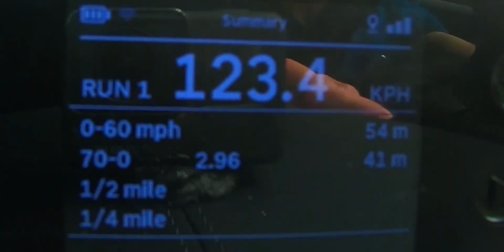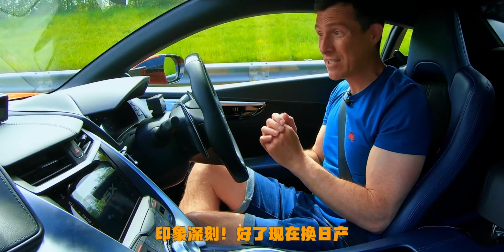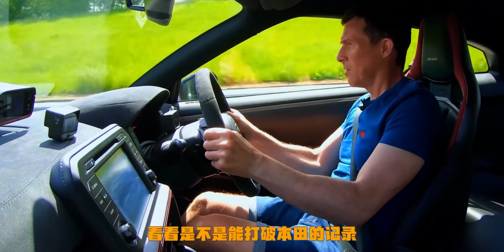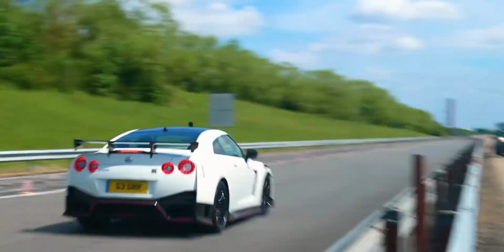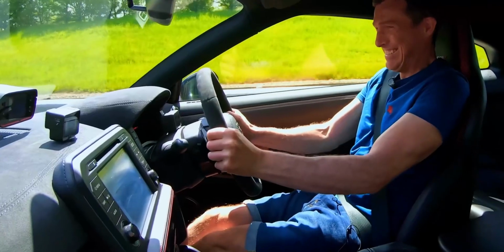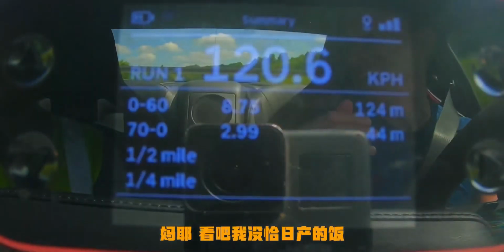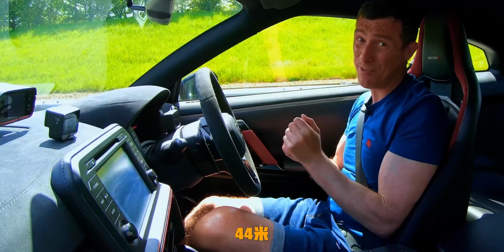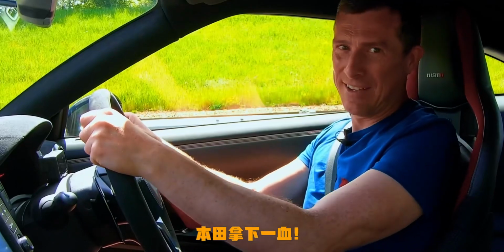41 meters. It's stopped from 17, 41 meters. Impressive. Right, now for the Nissan. Let's see if you can beat what the Honda did. Here we go. Here comes the braking zone. What did we get? Oh no, look, oh, sorry Nissan, 44 meters I'm afraid. Looks like that's a victory for the Honda.